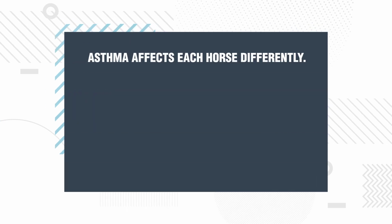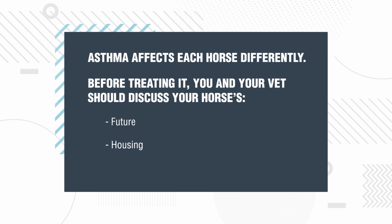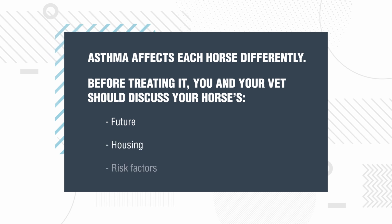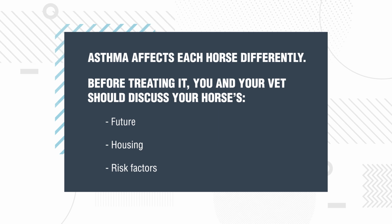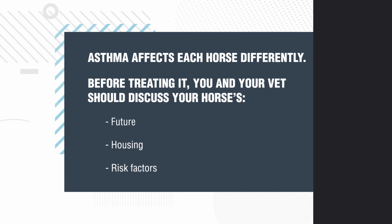Every horse is different. Every situation is different. So your veterinarian is going to take into consideration, what are your goals for your horse long term? Where is your horse housed? Is your horse at home, or is it in a boarding facility? Does your horse have any other risk factors like PPID or EMS? And all those things will come into play before you can make a choice about what corticosteroid to choose.